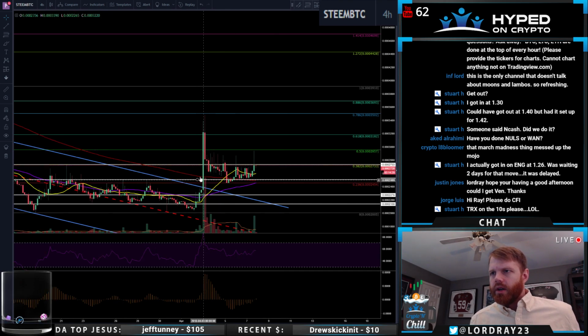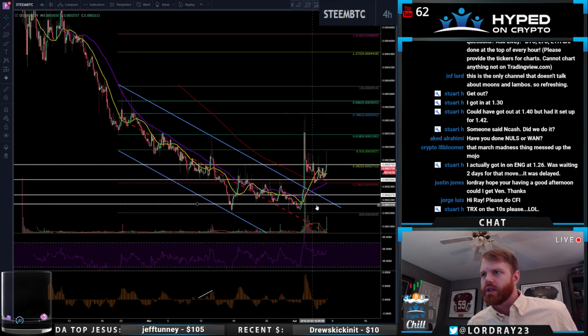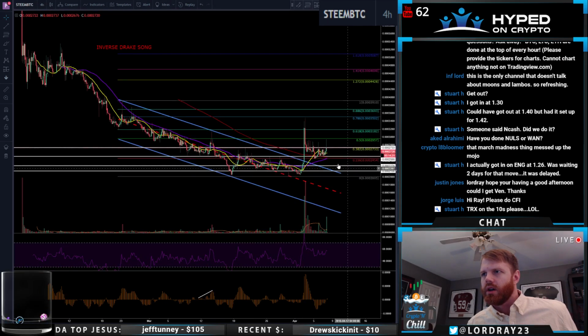So, breakdown after the pump, but you're making higher lows than your previous lows, which is a great sign. That's what you want to see. Also, this 2508 Satoshi area. You're holding above that. This is an area of resistance.